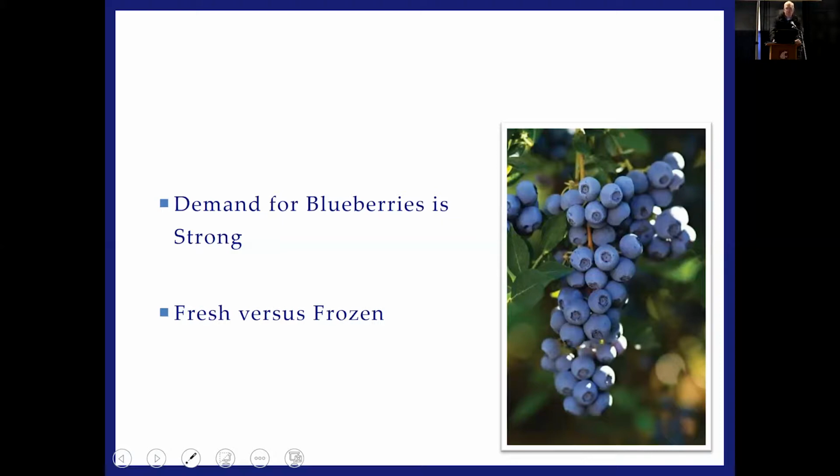So the fresh versus frozen conversation. We know last year, and the numbers that we saw earlier today showed this, a lot of growers moved their blueberries into the fresh market because of a concern over the pricing on the frozen side. It was probably a combination of the harvest coming in a little short, plus all the fruit that went from IQF into fresh. It actually breathed a little bit of life back into the IQF market, and it did depress the fresh market, particularly during the Duke peak.